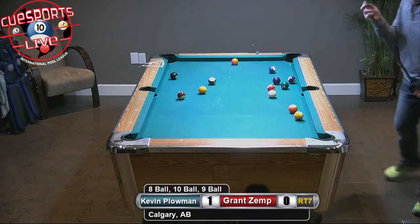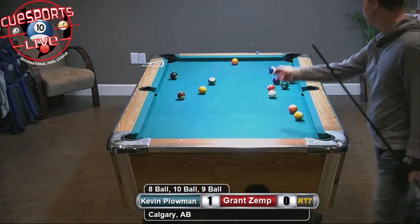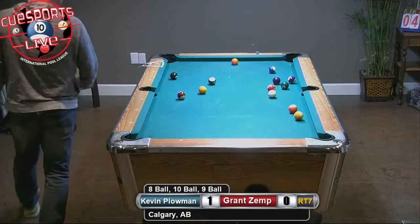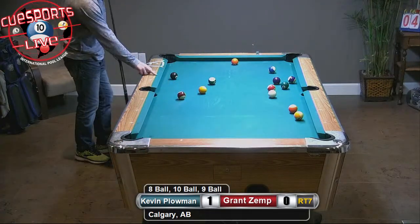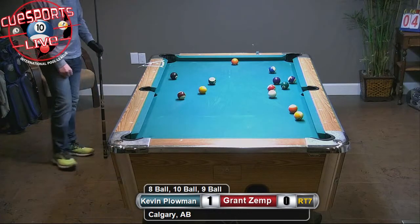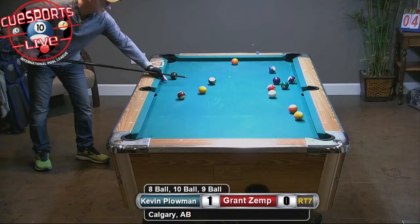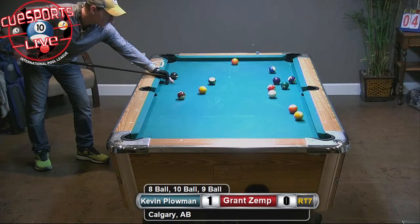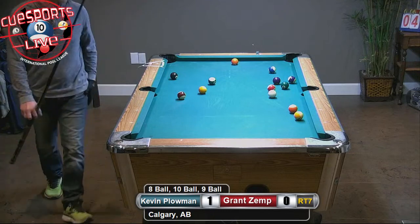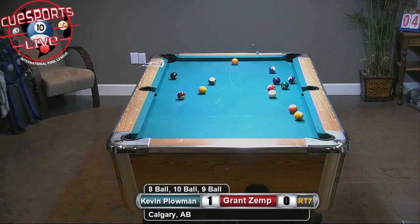Not bad. This can work. Possibly roll the 1 in. If the cue ball hits the 8, that should be the correct angle on the 5. To send the cue ball into the 11 to get on the 4. The other option is possibly 4-6 combination. Tough to tell from back here how available that is.